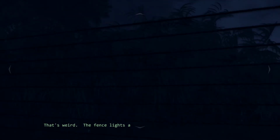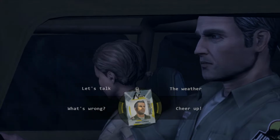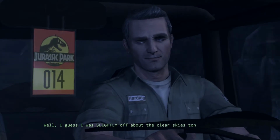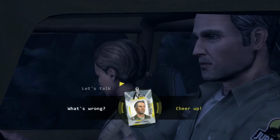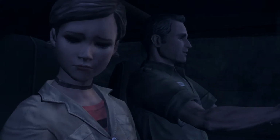That's weird. Fence lights are out. Is that a bad thing? I'm sure it's fine. Somebody just needs to replace them. Well, I guess I was slightly off about the clear skies tonight. You better have barf bags on that boat. After the park opens, there's going to be a lot more to see. You can come for another visit then. Okay, that sounds cool.